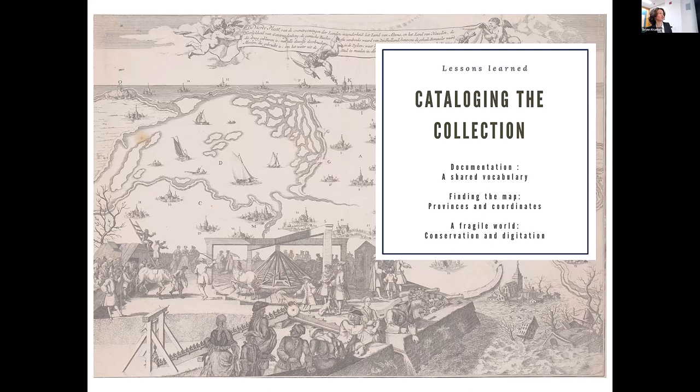With the goal of completing this project in 2 years, we needed to create workflows that would enable us to organize and work our way through the collection, eventually permitting researchers to access the data locked away within the materials. Thinking back on the experience today, there are three takeaways that I will touch on. First is documentation. Second is finding the map, i.e. location. And third is conservation and digitization.